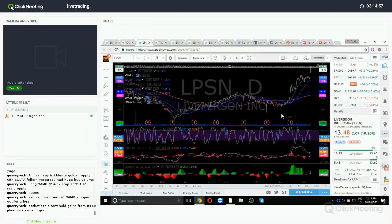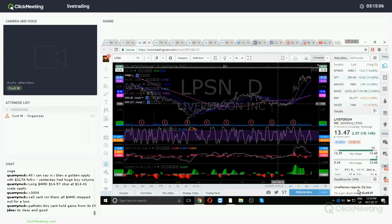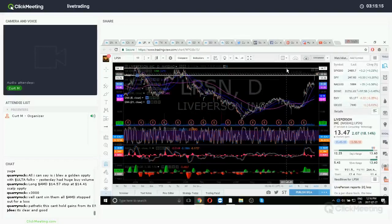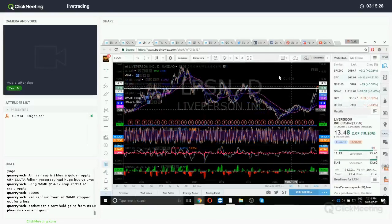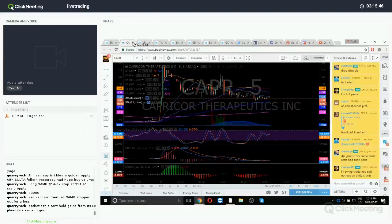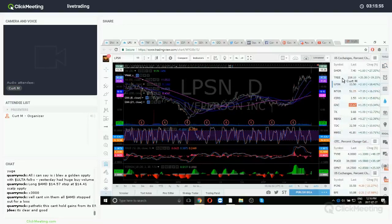But MACD's turned up, squeeze momentum super green. Stochastic RSI turned up, volume's good. So what is that? 1375 to say 1475. That's pretty decent stuff there. I have a feeling this one's going to break out, not just at that 1475, much further. Just a gut feeling on that one. So I really like that one too. It's LPSN. And the other one was MBRX.